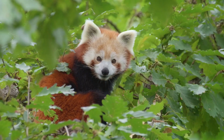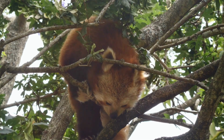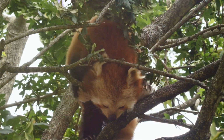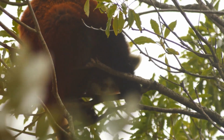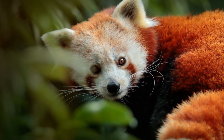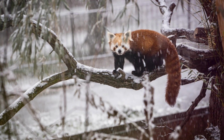Section 6, guardians of the forest. Red pandas play a vital role in their ecosystem. They help to disperse seeds. They contribute to the health of the forests. Losing them would have a devastating impact on the delicate balance of nature.